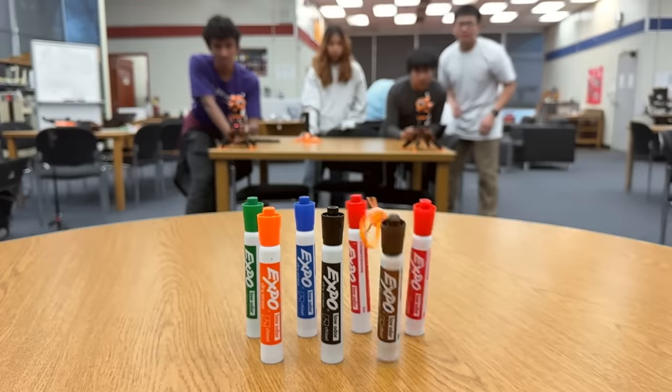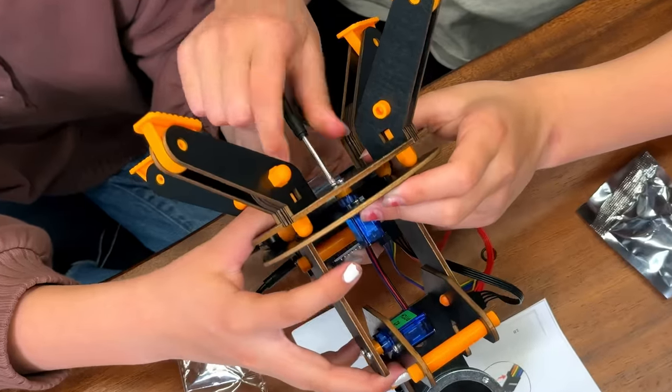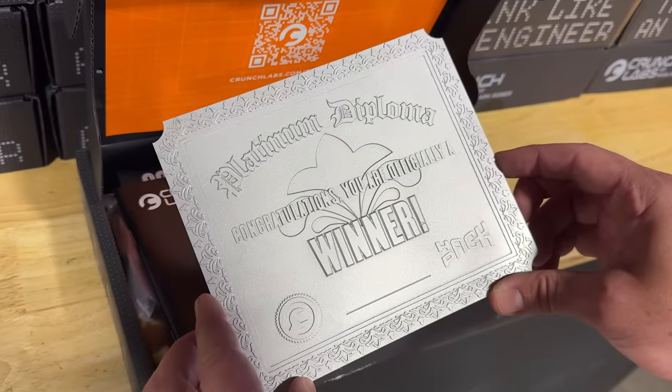And Hackpack is a great activity to do with friends and family, or even just by yourself if you've always wanted to make and build cool stuff, but just haven't figured out that first step. On top of all that, a couple times a year, I'll randomly be selecting one box in which I'll place the Platinum Diploma.